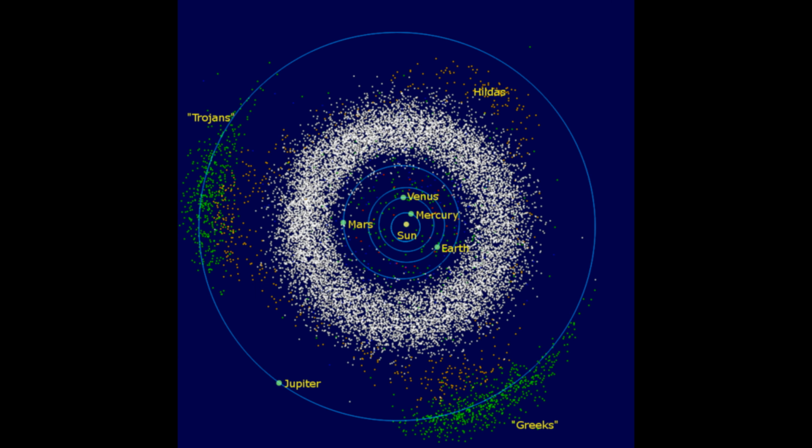Today we are going to talk about the asteroid belt. The asteroid belt is a torus-shaped region in the solar system located roughly between the orbits of the planets Jupiter and Mars that is occupied by a great many solid, irregularly shaped bodies of many sizes but much smaller than planets, called asteroids or minor planets.